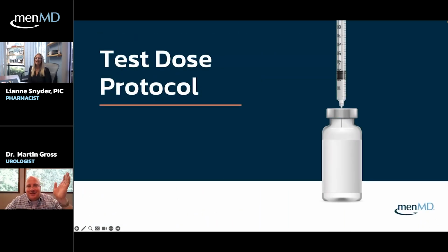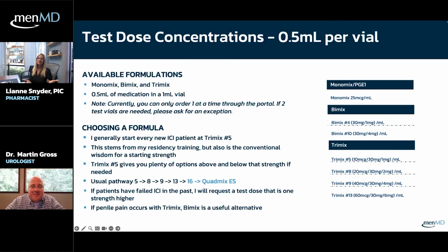Test dose protocol. Take it away, Lianne. How can we test in the office before we give the patient the vial that they're going to have to purchase? So we do have some test doses that, once you contact MenMD, they can go over and tell you how to order those. But we have all 3 available mixes as Monomix, Bimix, two strengths of Bimix, which is number 4 and number 10, which is just the papaverine and the phentolamine.